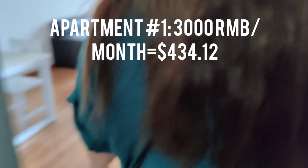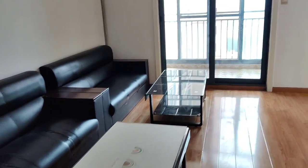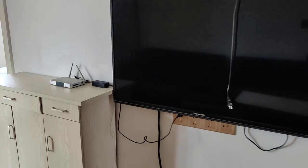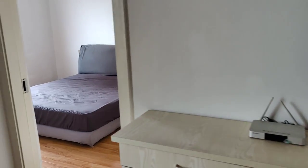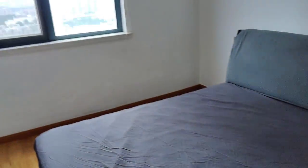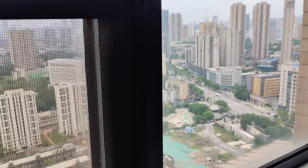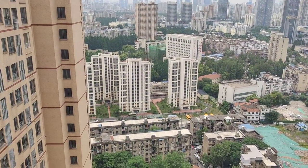Okay, so we have arrived at apartment number one. It is on the 33rd floor, and yeah, so it's pretty high up. That is very common here in China. A lot of high rises. Here is bedroom number one, which is where we would be sleeping. It looks pretty nice, pretty spacious. We like it. Got a nice view outside. Check that out. Let's go.